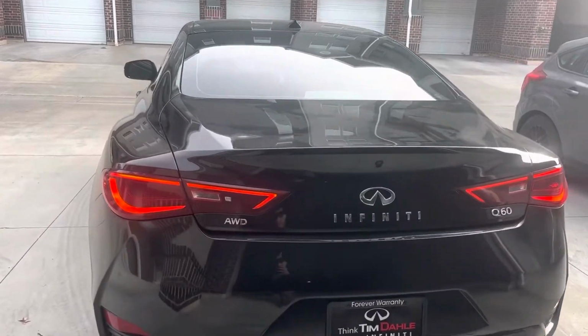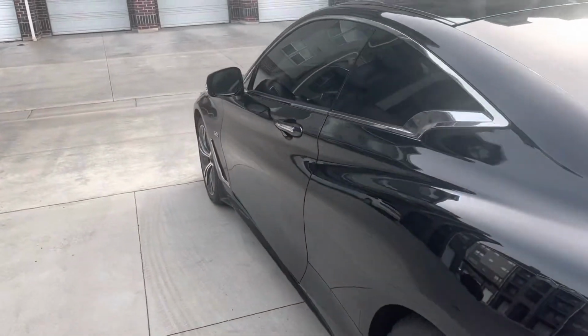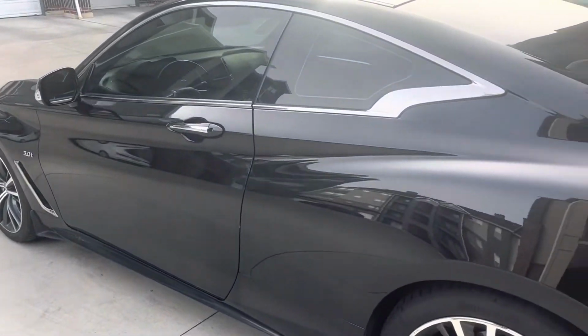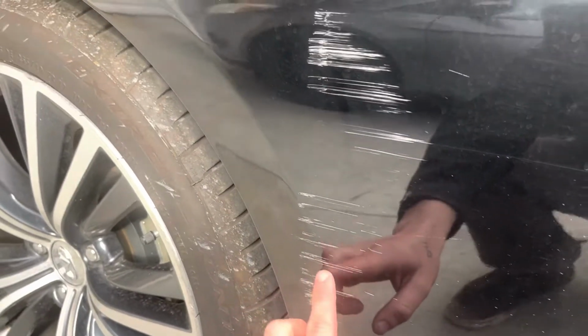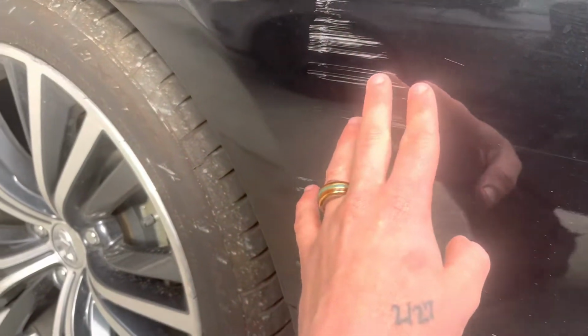So a lot of stuff happened with the Q70 and I'll have to make another video on that. But really long story short, I got a Q60. This is the Q60, it's the coupe. Now what this video is going to be on today is this thing had very low mileage. It had perfect maintenance records, but there were some scratches, such as this, and that as well.